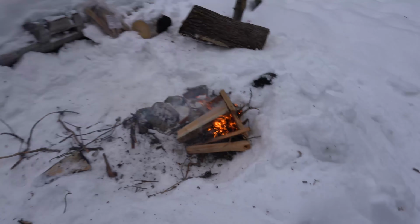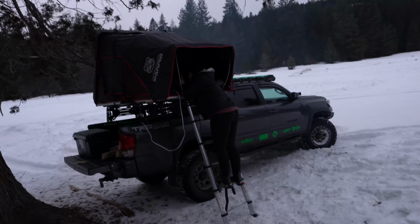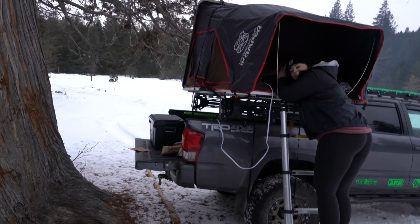Fire started. Woo! Is it warm in there? No, this thing's blowing out cold air.